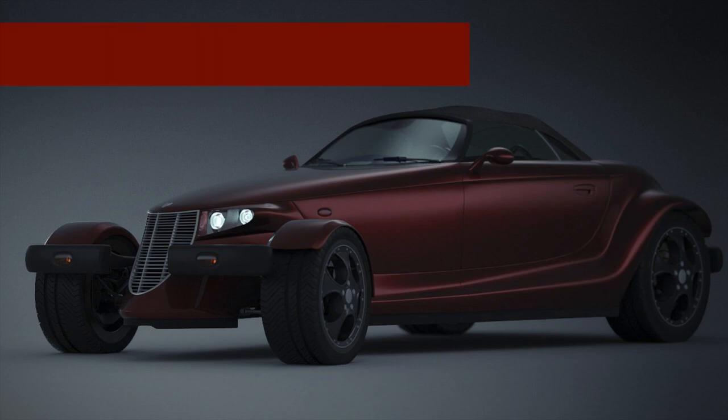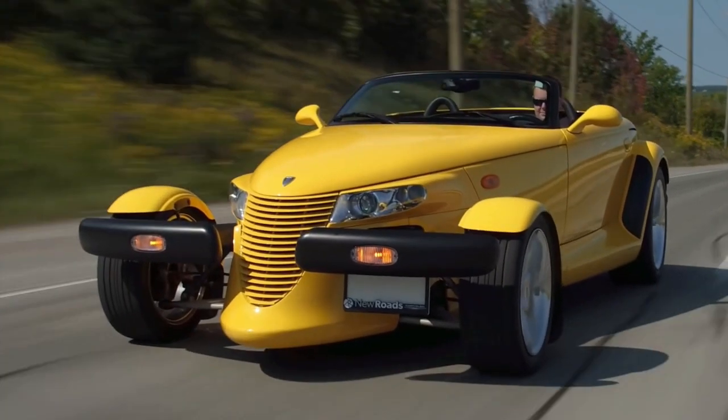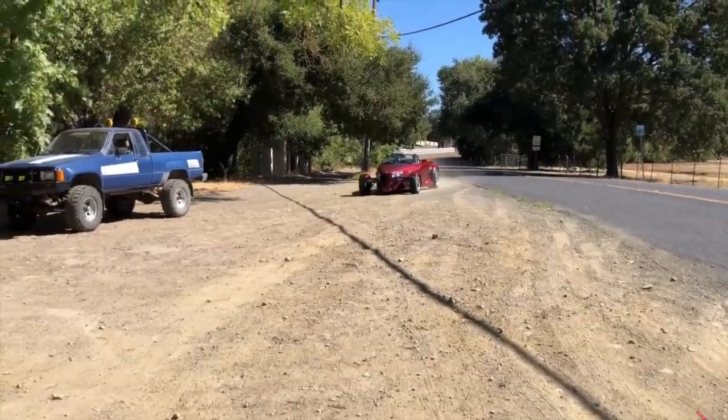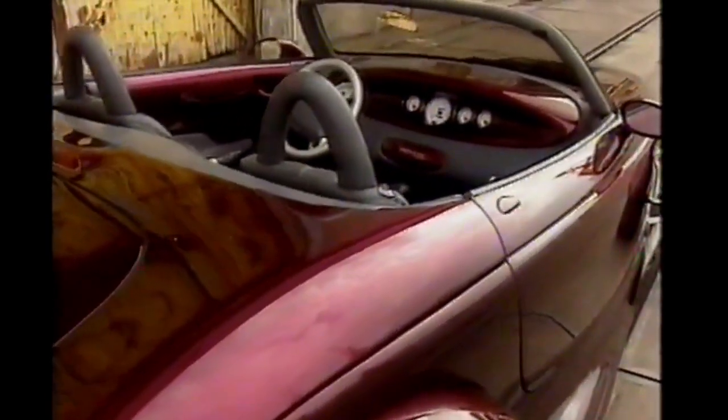Number 1. The Chrysler Plymouth Prowler. Until just recently, I had no idea what the Prowler was, but the moment I laid eyes on it, I instantly thought Batmobile. This car was definitely designed to look just like Batman's personal crime-fighting vehicle. It's a 2-seater for you and your crime-fighting sidekick. It's also a convertible in case you feel the need to relax and take in some sun or just need the visibility at night to spot out the bad guys.